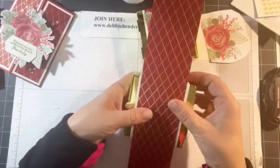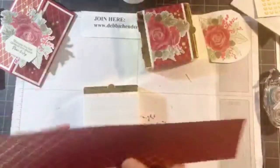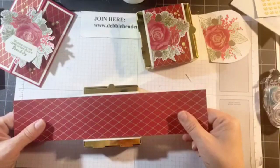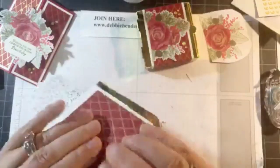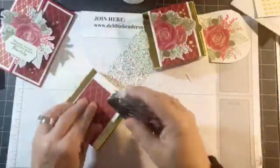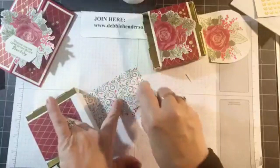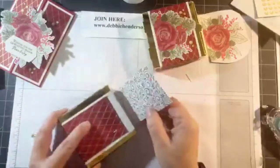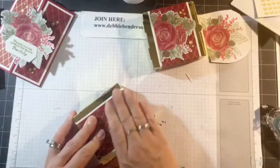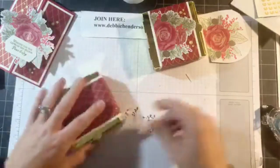I'm going to do the same thing, but this time I'm going to add some adhesive on the top. Make sure that's nice and straight. And then again, I'm just going to go around the corner. Add some on each end. So you can see how quick this is. Okay, there's my little belly band and it will slide on and off.